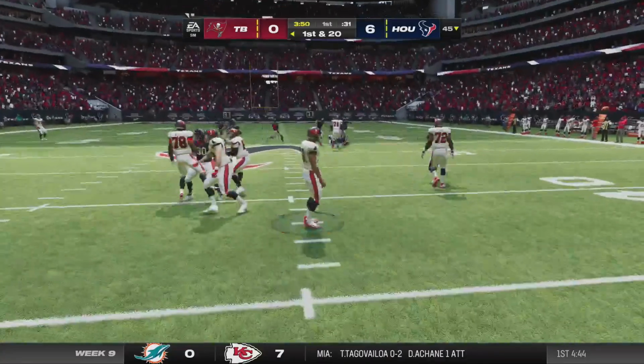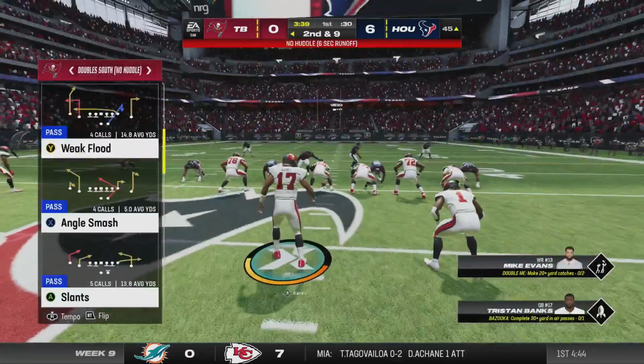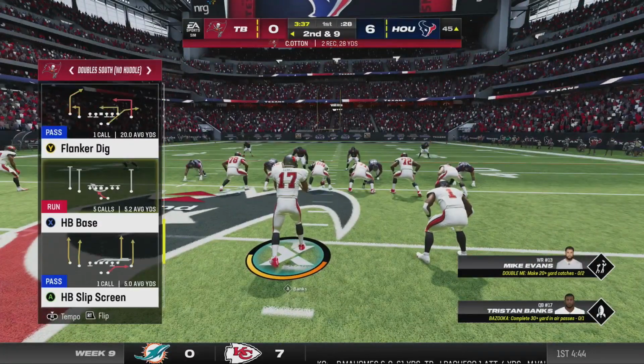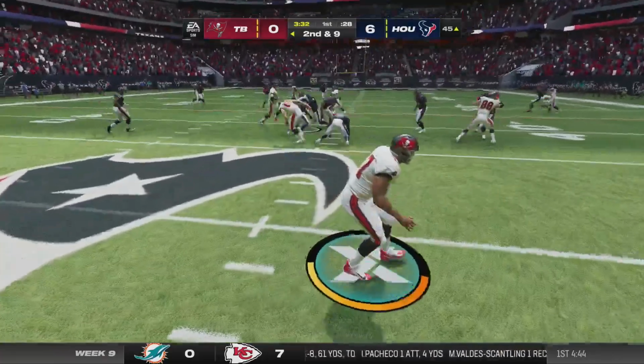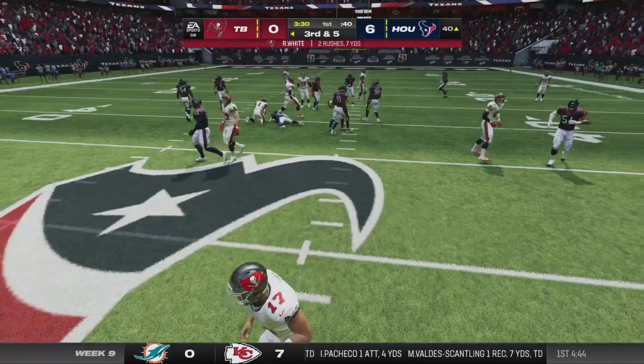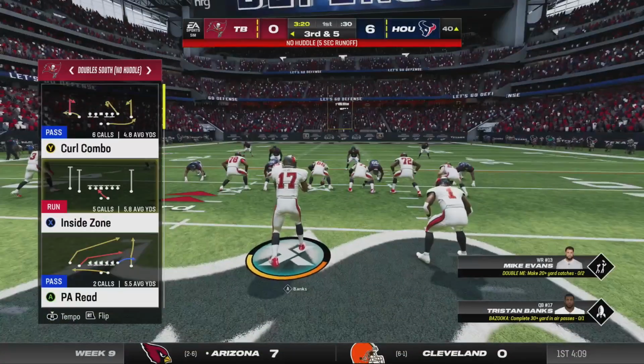They had to try and keep him upright. That's a gain of 11. Would have been a first down if not for that penalty moments ago. They work now on second and nine, running out of the gun with White. And he takes it down to the 40 with a pickup of four. And on third and five, this will be the eighth play of the drive.